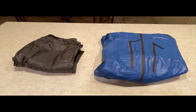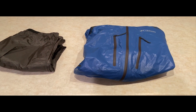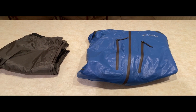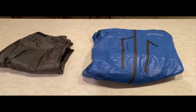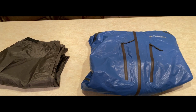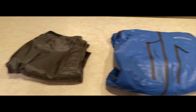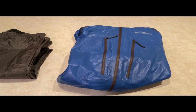In 2018, and man, I had so many questions about it. I took an Outdoor Research Helium HD jacket. That was my rainwear, and man, I loved that jacket. Still do love that jacket, still have the jacket. But this year, that jacket had a lot of miles on it, by the way.